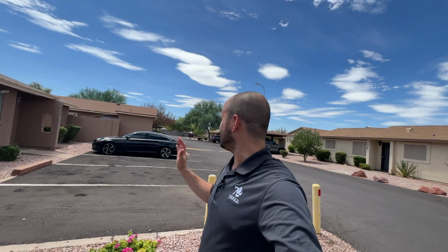And so this is a townhouse. The community is great. You're tucked off the main road here, which is University, and so it's quiet back here. It seems like a nice, put together neighborhood. There's obviously an HOA as well.